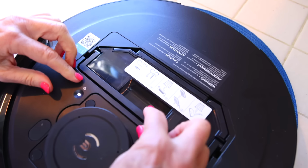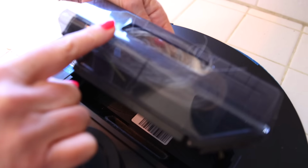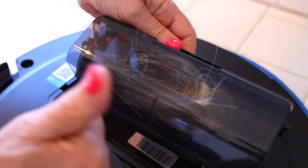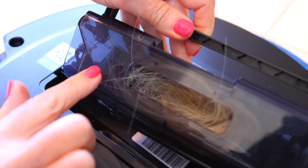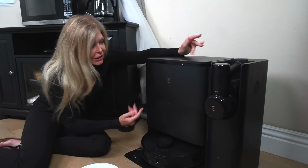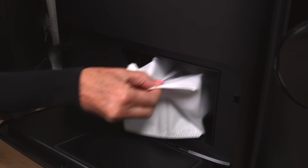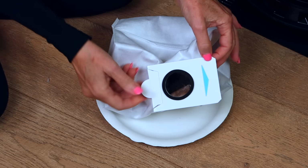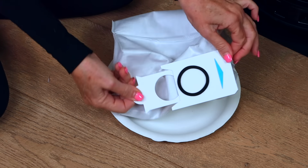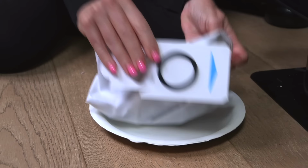And let me prove to you, see, all those hairs are all chopped up and they're in that dustbin, all cut up, ready to get sucked into that dust bag. And let me show you where the Ecovacs Deebot T30S sucked up all that stuff. It's right in here. It's in this bag. The dustbin comes with a cardboard pull so you can close it so you never have to breathe the dust. And these bags are replaceable.